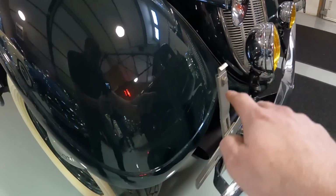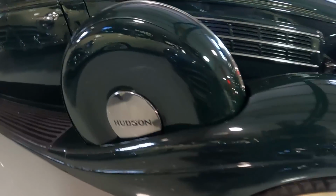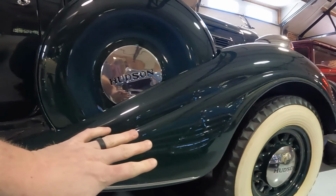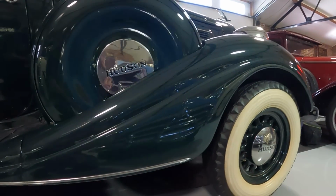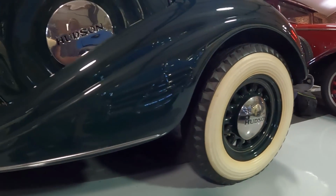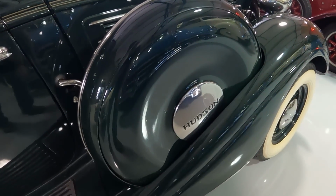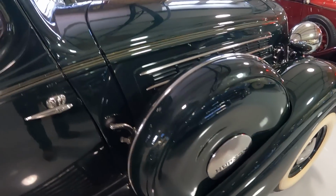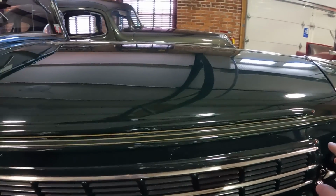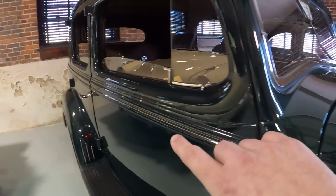Look at all of the lines that are going on. This is one of my favorite lines of all of it, see how this fender is designed. I absolutely love the wheels. Fenders have side mounts that sit inside the fenders. Just take a look at all of the different lines going on. See this line that starts right here and it goes all the way back.